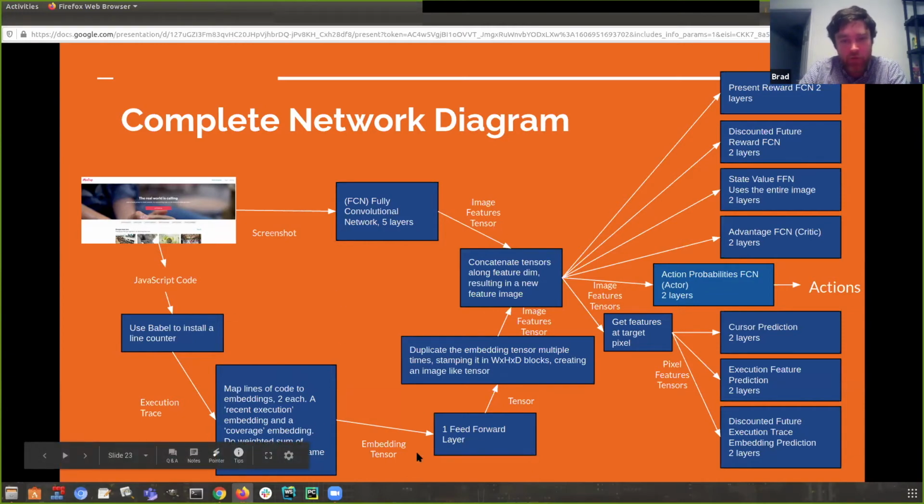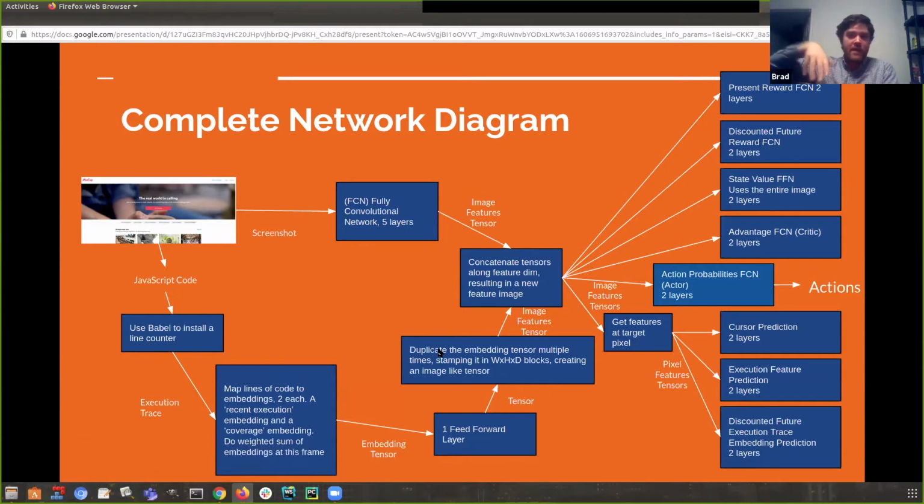We feed them through a couple of layers, and then we map them into a way that they can be combined with the image data. And through the top here, we take the screenshot, we send it through a bunch of layers, and we combine it with the data on which lines of code got executed. So now the neural network can both see what you can see, and it can also see what did I just do. Oh, I just clicked on those buttons and triggered those lines of code.